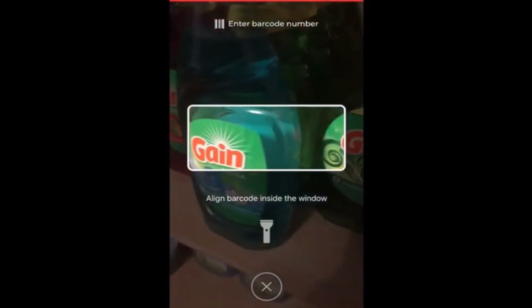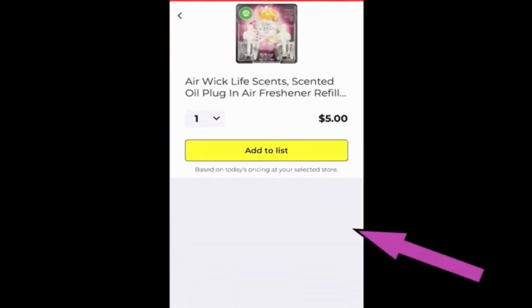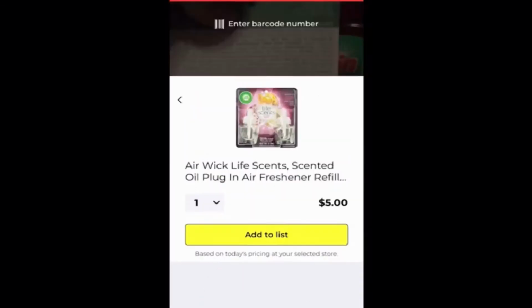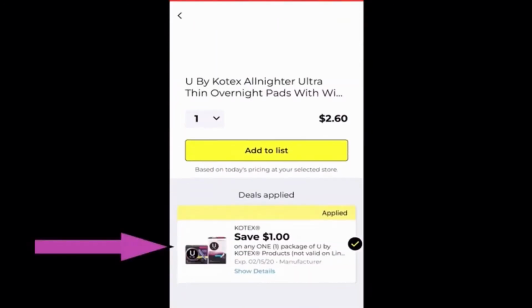Here we are going to scan an Airwick multi-refill pack. Once we scan it, we are going to see that there are no coupons listed below, which means no coupons attached to this item. Now on to another item. We're going to scan a U by Kotex because I know there is a coupon that attaches to it. So let's pick it up here and scan it. Once we get it scanned, we will notice that there is going to be a $1 coupon attaching to it. The regular price is $3.60. With the $1 coupon, it lowers the price to $2.60.